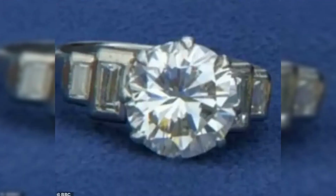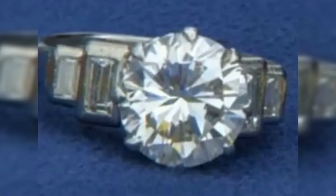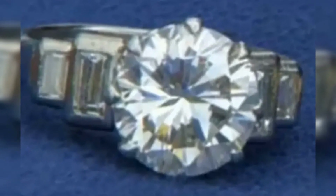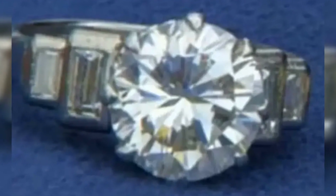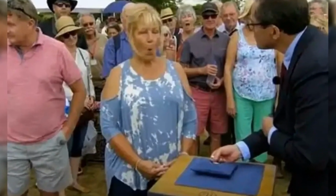Benjamin then confirmed that it was a 4.3 carat large brilliant cut diamond from the 1950s and said it was worth a whopping £20,000. When they heard the amount, the audience all gasped as the guest pulled a completely bewildered face. She then laughed and said, "Wow. Okay. That's very nice. I'm pleased she got it out of the sink."